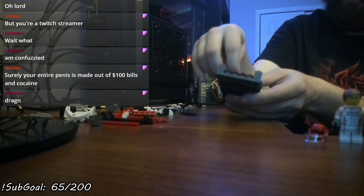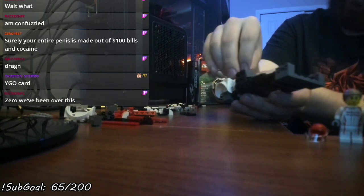$100 bills. Dude, if I could cum money, I would never stop masturbating.